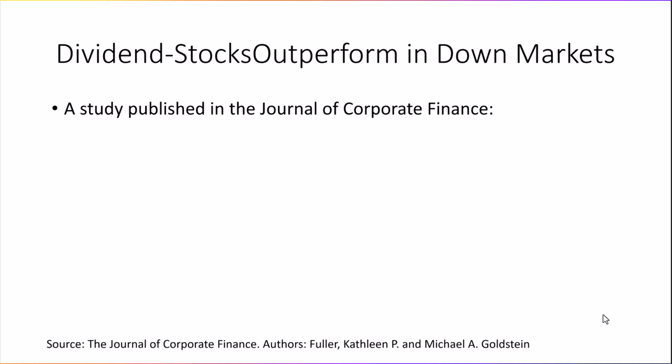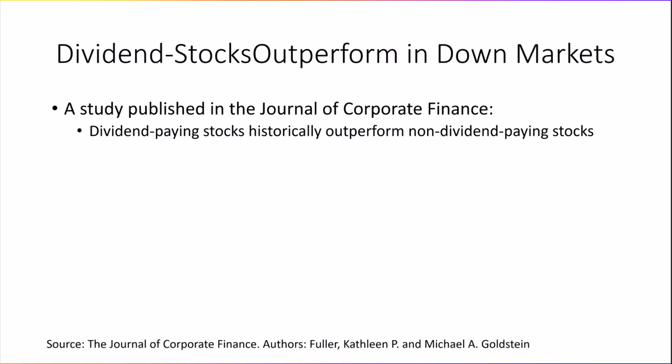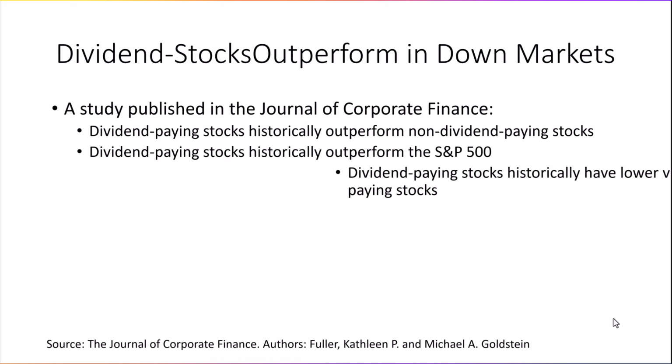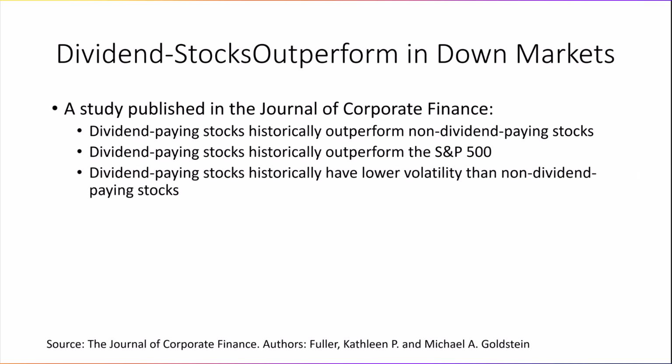So not only do dividend-paying stocks historically have a higher return on average than stocks that do not pay a dividend, dividend-paying stocks also historically outperform the S&P 500. They also have less volatility on average. That means it's not going to go way up and way down as much. So you're going to get a smoother ride, which causes less panic.